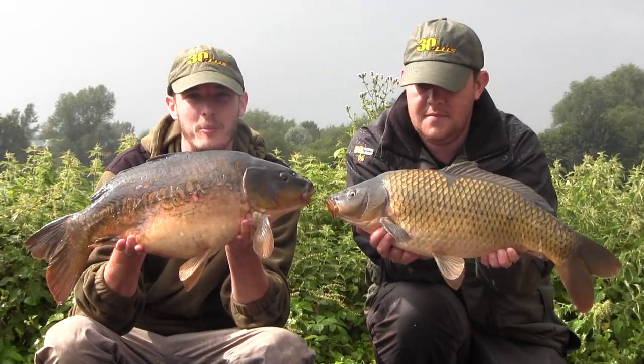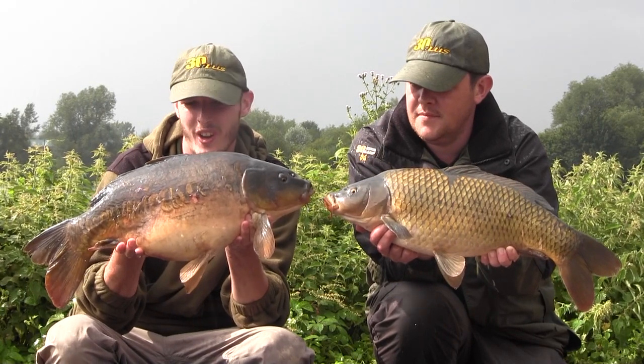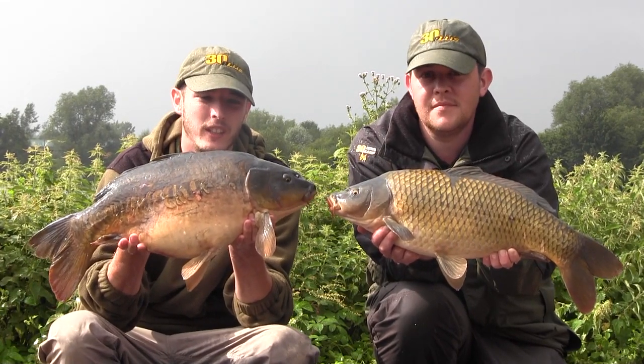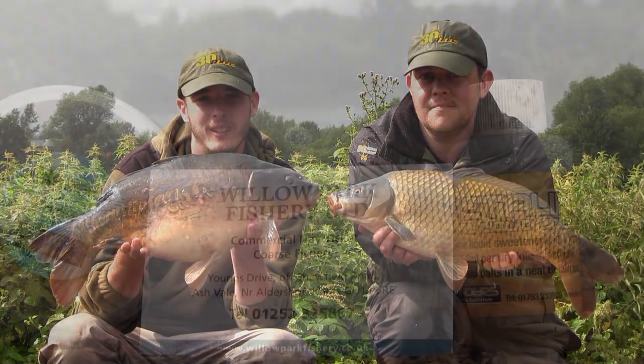Right, well there we are, lovely brace. As you can see, the weather's still all over the place. We've had hailstorms, we've had sunshine, rain, but the fish are on the feed. Lovely brace, really pleased with these. Let's get them back and see if we can catch them more.